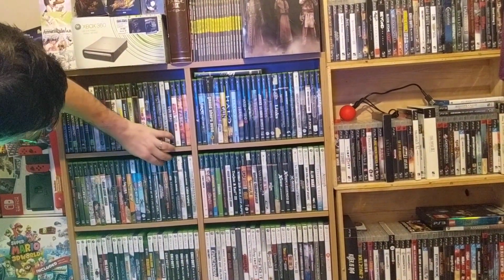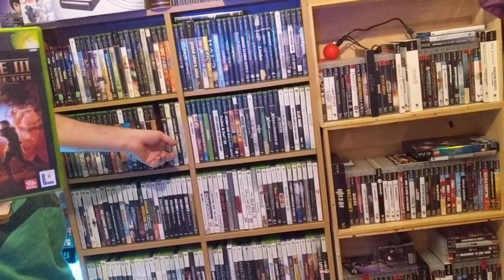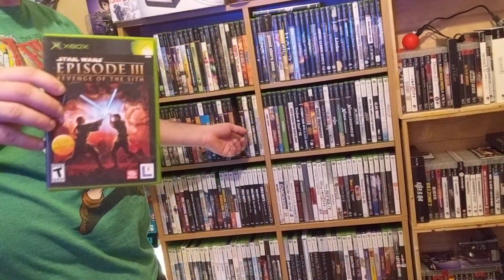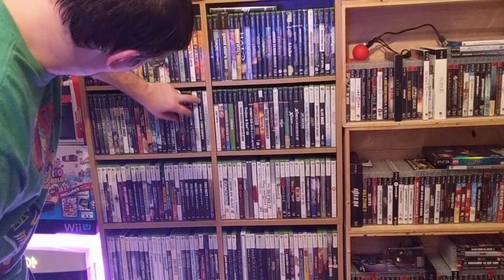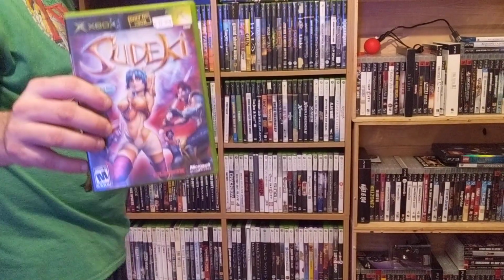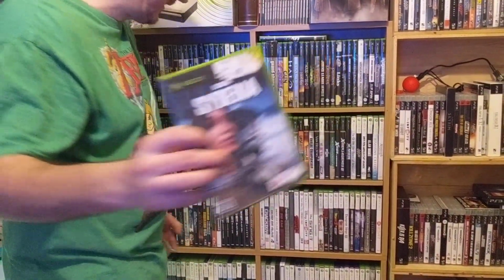Star Wars Battlefront Episode 3, which I actually enjoyed, because as you play through the game, you unlock special things that are hidden within the game, which kind of changes from what you've seen in the movie. So it's a twist right there. Star Wars Obi-Wan, which I can't wait for the show to come out for that one. Sudeki, great RPG. Siberia, which I got recently. Still looking for the second game.